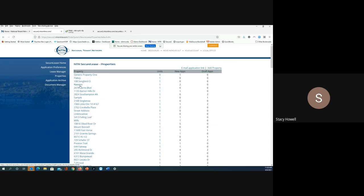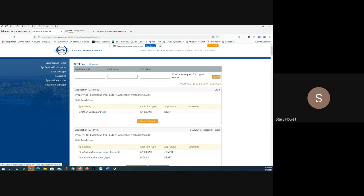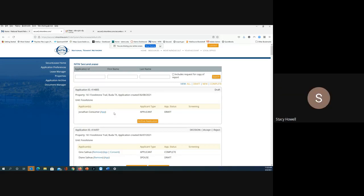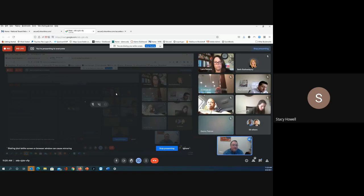All right. So this is loading your property, adding the unit, getting your link, using it, emailing it, putting it in MLS, coming back and seeing where the person has applied, and then choosing how you want to screen your folks from there. That is really the entire process of doing Secure Lease itself.